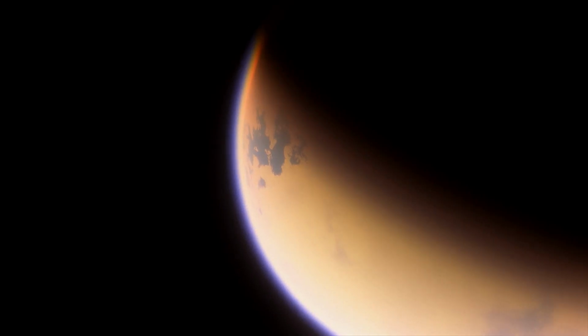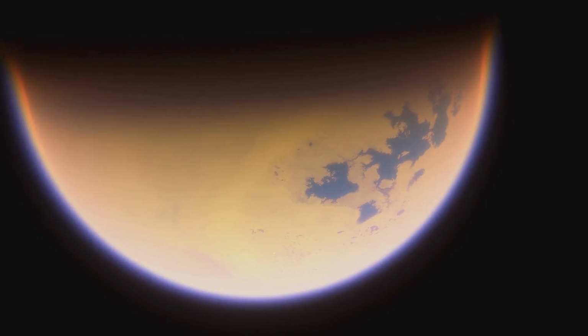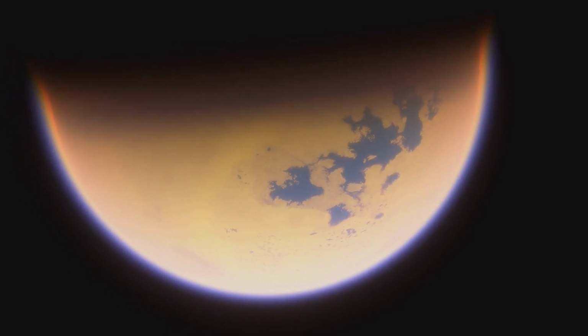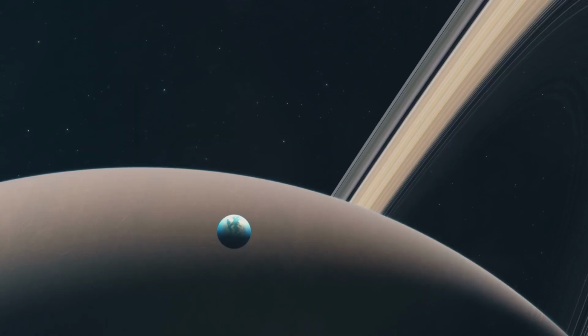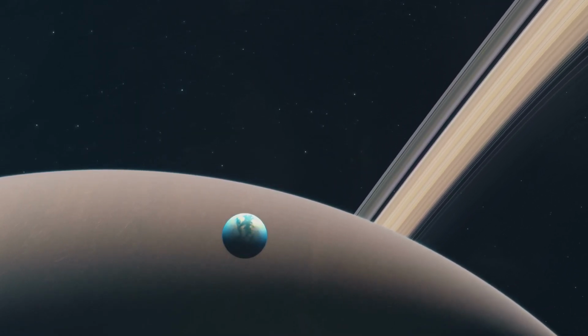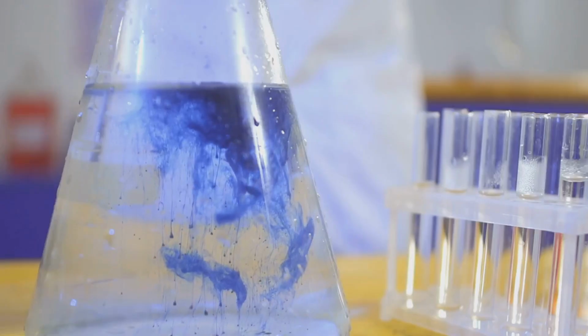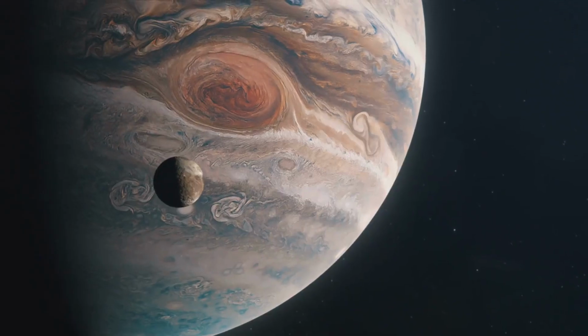But Titan's story doesn't end with its surface seas. Beneath that thick, hazy atmosphere, scientists believe, lies another secret: a subsurface ocean. This ocean is thought to be composed of water mixed with ammonia. Tidal forces from Saturn keep it liquid. This expands our understanding of where life could exist.